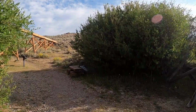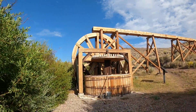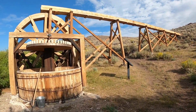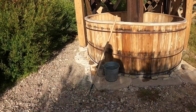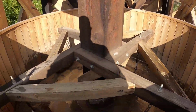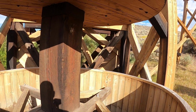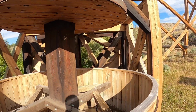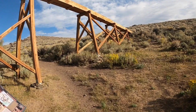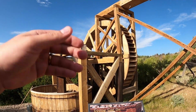All right. We found it. Look at this thing. Whoa, it's huge and it's new. I think somebody's still working this. Look, we've got the spade pick, these buckets. Whoa. All right, got to get the other camera out. Yeah. Somebody has put some work into rebuilding this thing. So, we're going to talk about making some money.